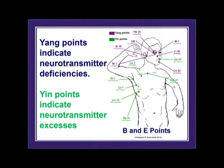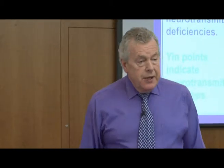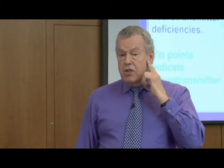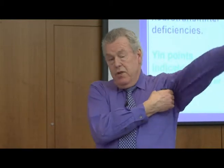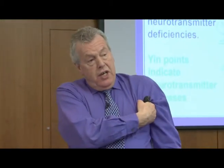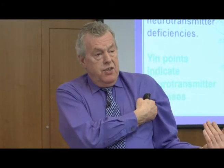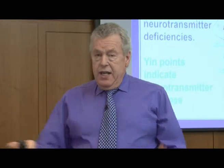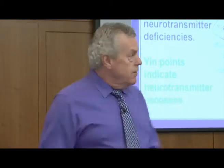Now, small intestine is involved here with noradrenaline. Noradrenaline gives us our real get up and go. This is our sympathetic, our fight or flight, but it's like the accelerator on us. So if you've got a small intestine positive, it means you're low in noradrenaline. And the couple to that is the heart meridian. So if you've got high noradrenaline, your heart goes bum, bum, bum, bum, bum, bum, because it's being run by the sympathetic nervous system. So noradrenaline is a neurotransmitter which can be high or low, like dopamine and like serotonin.